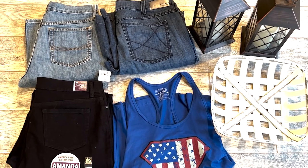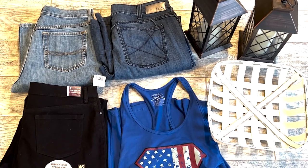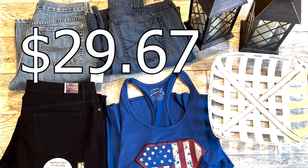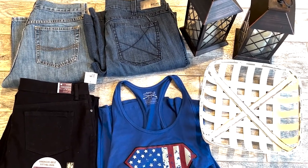Okay, so I'm back with another thrift haul. I was in Goodwill for less than 40 minutes. I picked up these items for a total of $29.67, so all for under $30.